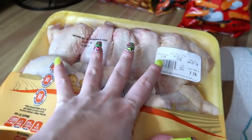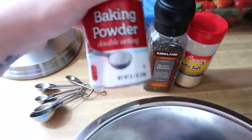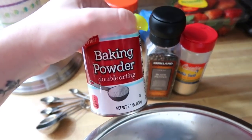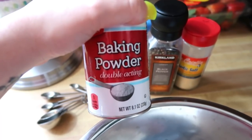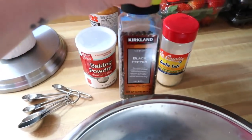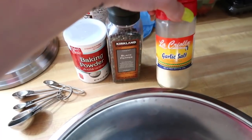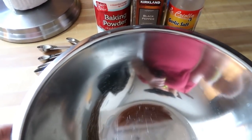First things first, we're going to dry these chicken wings off, and we are going to season them with about 3 tablespoons of baking powder, because it's gonna help make them crispy, okay? Baking powder, not baking soda. Once again, baking powder, not baking soda. A good heaping dose of fresh black pepper and garlic salt. So we're gonna toss it all in here and get this show on the road.